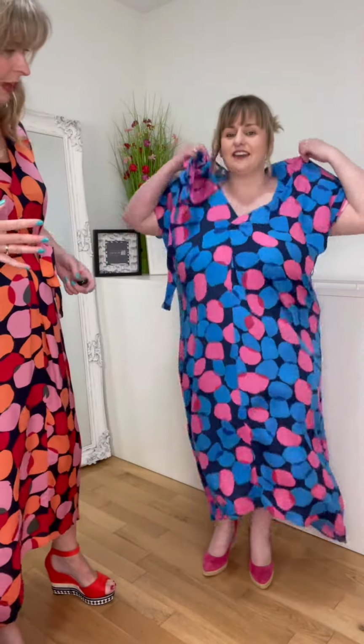So it's nice, but it's not like it's nice and roomy. I love that. I love that on you without the belt, actually. I prefer it that way. I think that's gorgeous.